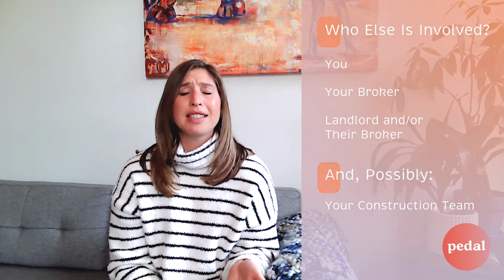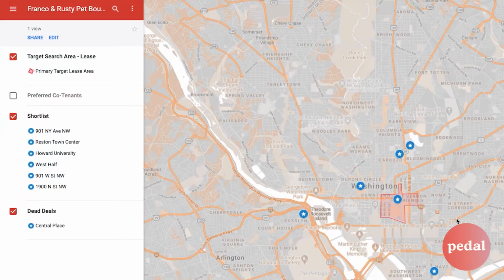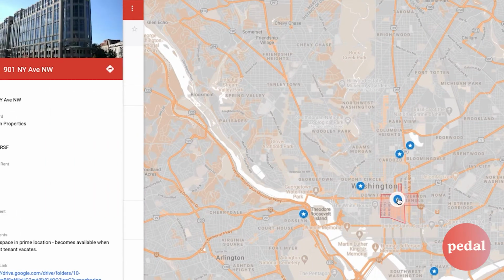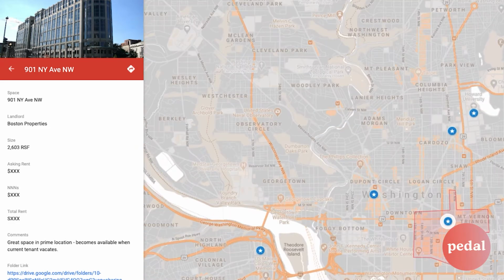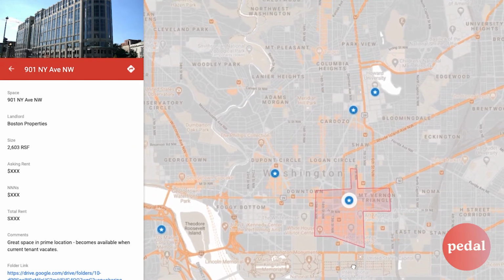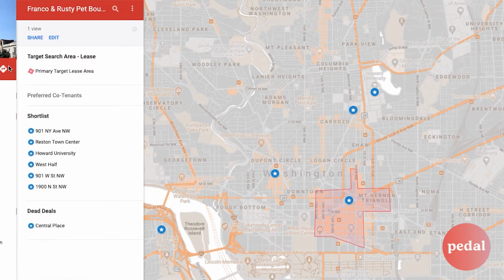If you're working with us, you'll have a live map that outlines your target search area as well as all of the locations we're considering. We'll keep this map up to date throughout the process, so you'll have all of this information readily at your fingertips if you need it for your own planning. It's also a great working tool for conversations with the rest of your team, including any investors or lenders if you have them. You'll be getting lots of information during this stage about the different spaces you're considering.